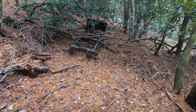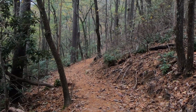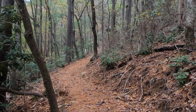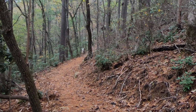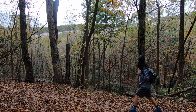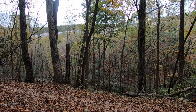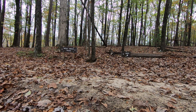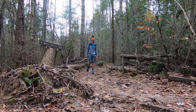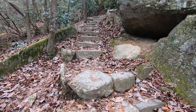Looks to be the remains of an old truck right here along the Mountains to Sea trail. There's a deer on the trail. Second deer I've seen this trip. There he goes. Or maybe she. Oh, running away up the woods. Up and away towards the summit of Stone Mountain.